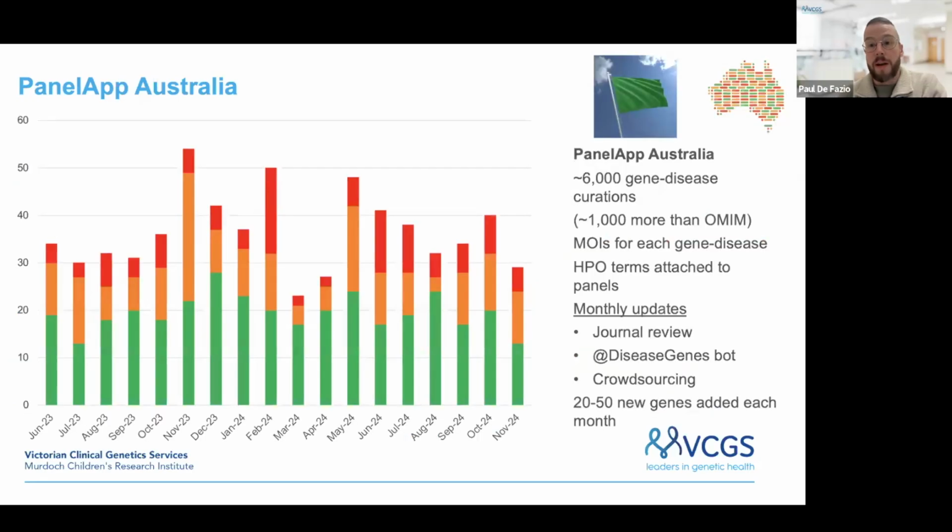We've now got around 6,000 gene disease curations in PanelApp, which is around 1,000 more than OMIM. So one of the key advantages we see to this initiative is that OMIM, as good as it is, is slower to update, I suppose, than something we control ourselves. And so we are outpacing OMIM when it comes to adding those brand new gene disease associations. We include modes of inheritance for each gene disease association, and we also have HPO terms attached to our phenotype-specific panels. We do monthly updates, as I mentioned, adding on the order of 20 to 50 new genes each month.